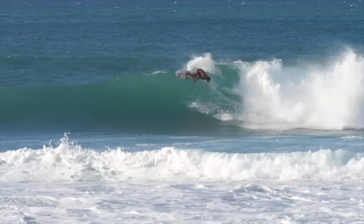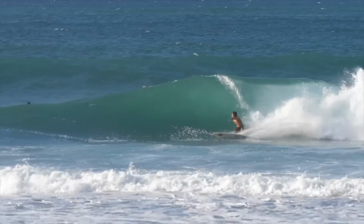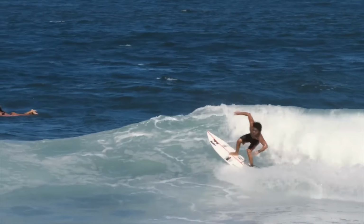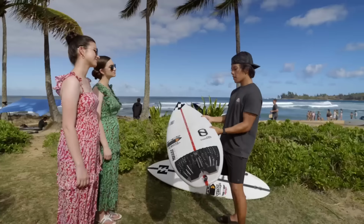Could you explain how you stay on the face of the wave? I think a lot of it has to do with balance and momentum, and a lot of it has to do for me is position on my surfboard.